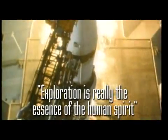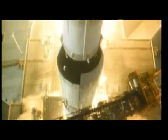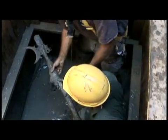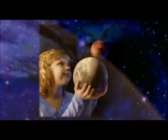Frank Borman, commander of Apollo 8, once said that, quote, exploration is really the essence of the human spirit, end quote. It is our destiny to seek new worlds, across an ocean, on different soil, beyond the stars. Learn from the past, discover the future, grab hold of the vision.